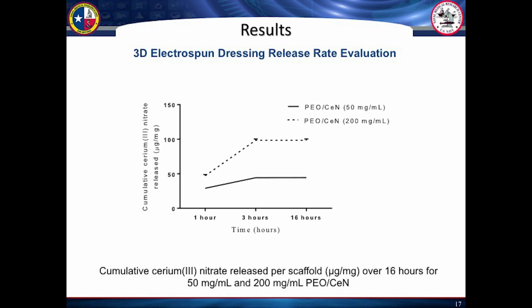This graph is basically just going to show that we can actually control this dose dependent-wise. We can add more cerium, and we can get more that's released. This is actually done in what's called a permagear, so it's a little more physiologically relevant. Basically, you're going to have a dressing, and then you're going to have liquid that is flowing underneath. And then you're catching what's left on the bottom. So it's a little more physiologically relevant than just dropping in a bucket and seeing what's in there. But that's basically all this is showing. This is showing that if we add more, we get more out.